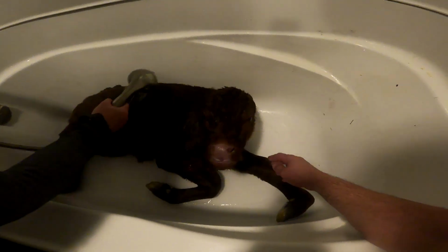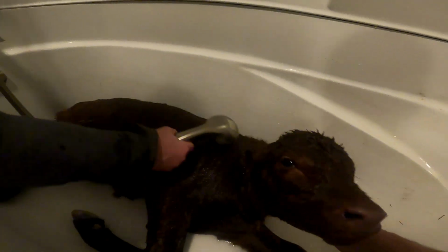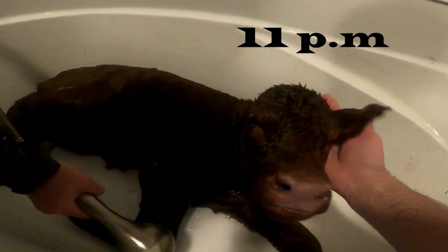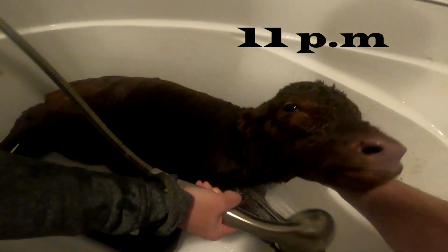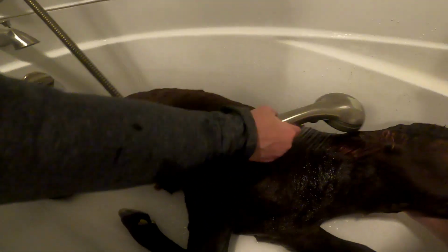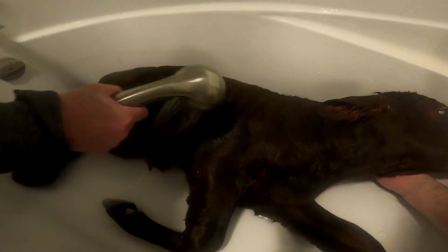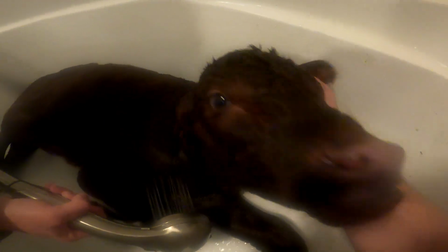We found this calf hidden in a back corner. Mama decided to calve it in a spot that we couldn't see. It was wedged into a spot that, long story short, by the time we found it, this calf was frozen. So we brought it into the house here, and we soaked it. When we found it, it was a pure icicle.